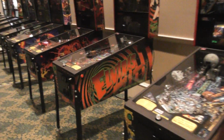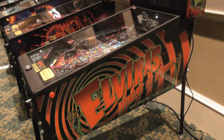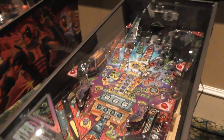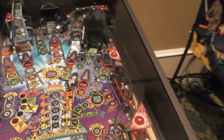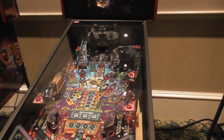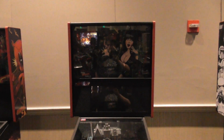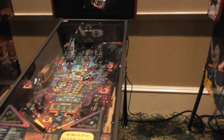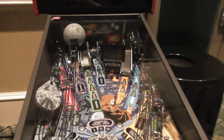Here's Elvira Premium, so you can see some of the differences. You can see it just says Elvira's House of Horrors. It doesn't have her lying on the side. Doesn't have the side art, but pretty much it is the same exact game. Just had a brand new update. We just sold the last limited edition we had at the shop, and we should be getting the new premiums in, so we'll have a video for that.